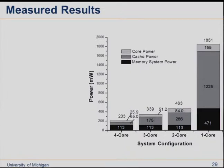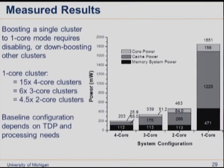The big difference between 2-core and 1-core is that when I jump to that final boost, I really had to up the bus frequency in the system, and the bus system started consuming quite a bit of power, and so did the cache as I depipelined it and raised its power. If you want to look at it in terms of what a one-core cluster gets you, the performance out of one core is the same as 15 four-core clusters. I think those are the power, same as 15.